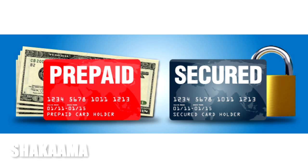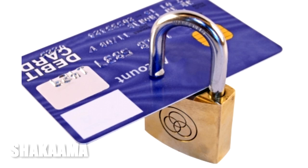Secured versus prepaid cards. The basics. After all, secured credit cards are much like regular credit cards, except that you must make a security deposit before using the card, usually $300 to $500. Then, your spending is limited to the amount of money that you've deposited as collateral. Each month, you make payments on the amount you owe.